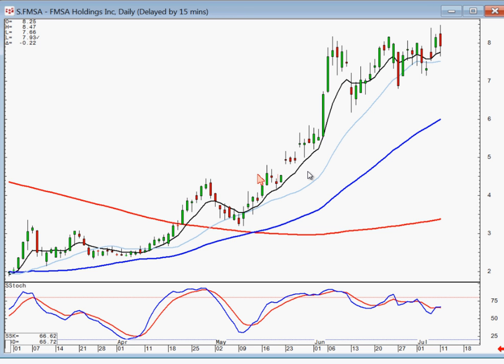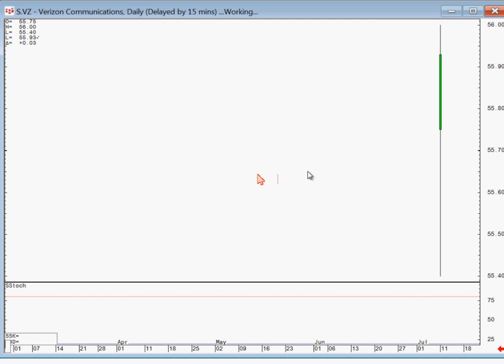FMSA, didn't confirm today. Now, if you did buy it on positive trading today, just use a simple rule. You stay with it as long as it doesn't close below the T line. I'd still be a buyer if this came up through today's high in tomorrow's trading.